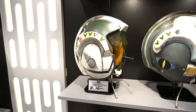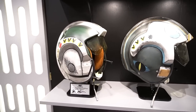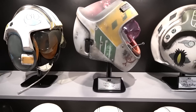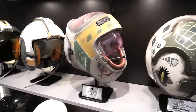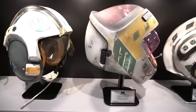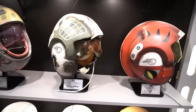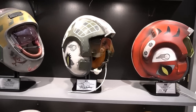Case in point. So here we've got the pilot shelf, and the beautiful Y-Wing helmet. I wanted one of those ever since I saw them and was lucky enough to actually get one. I'm still considering myself very lucky to have gotten that. More pilots. I'd buy all the pilots if I had the room, in all honesty.